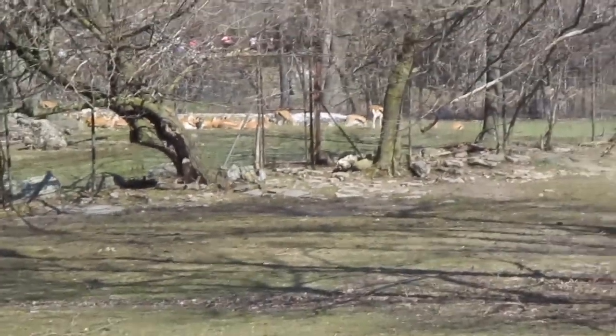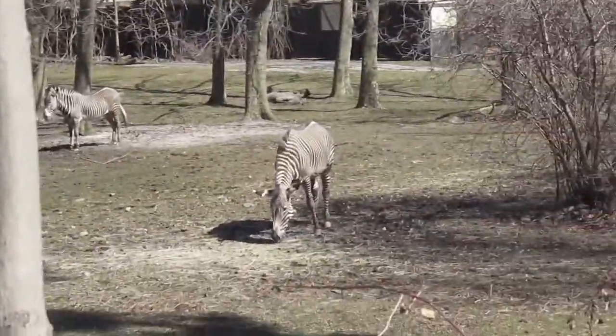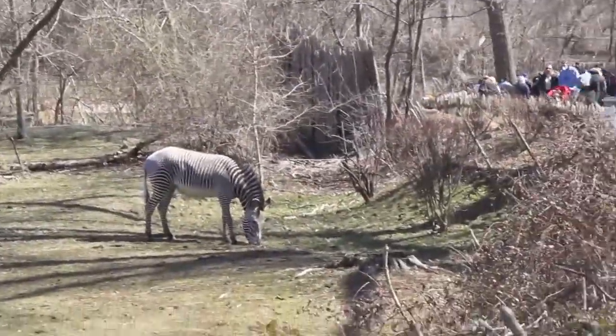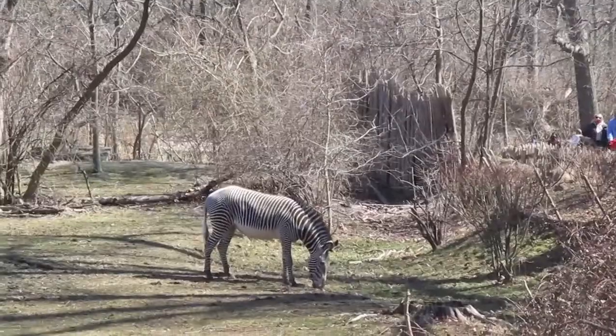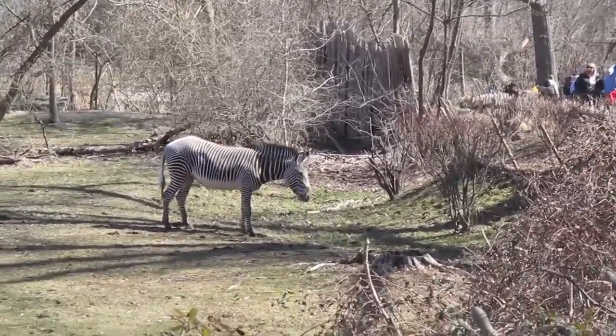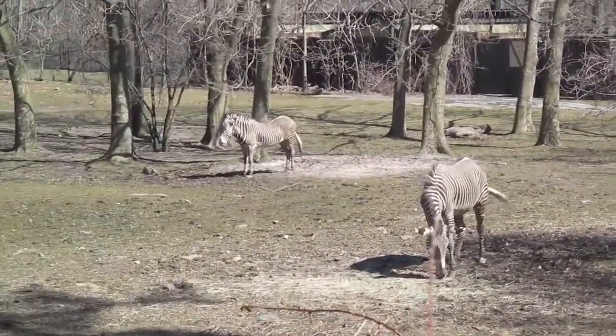The camera's shaky now because it's too close. It's too close. And you got one right there. You got another one right over there. And they're just eating hay and stuff. Wow. They don't bother nobody.